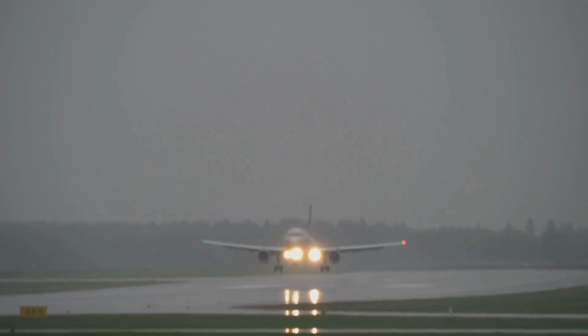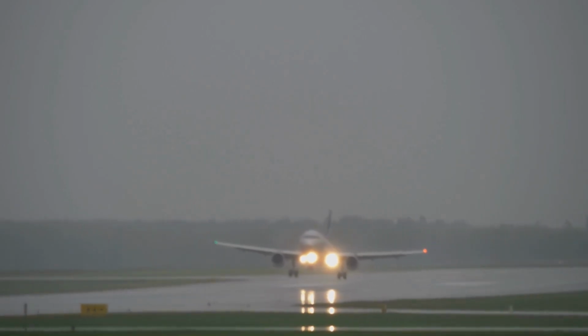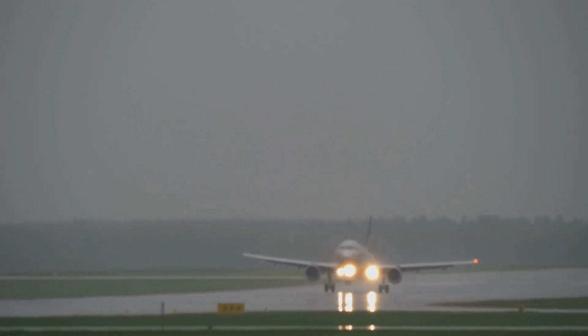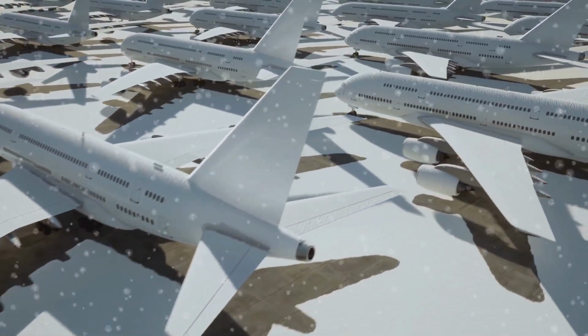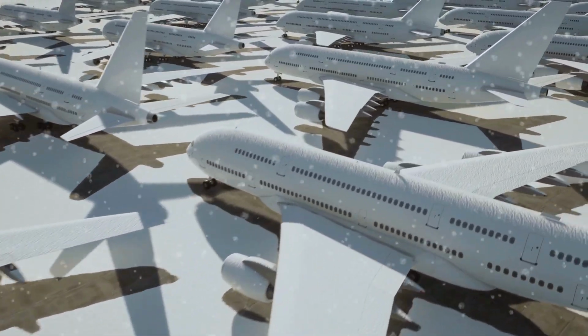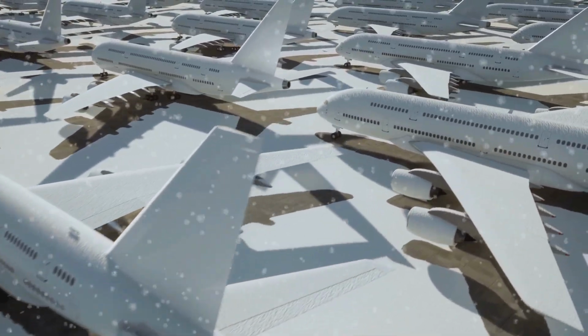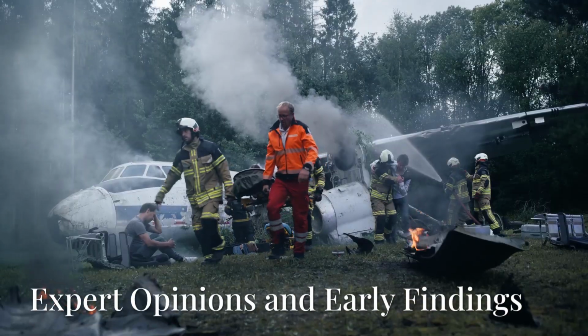These winds created the potential for wind shear, a dangerous phenomenon that can disrupt an aircraft's lift and trajectory during landing. Pilots had been warned about the possibility of wind shear and bumps in the airflow, but the severity of the conditions undoubtedly played a role in the events that unfolded.